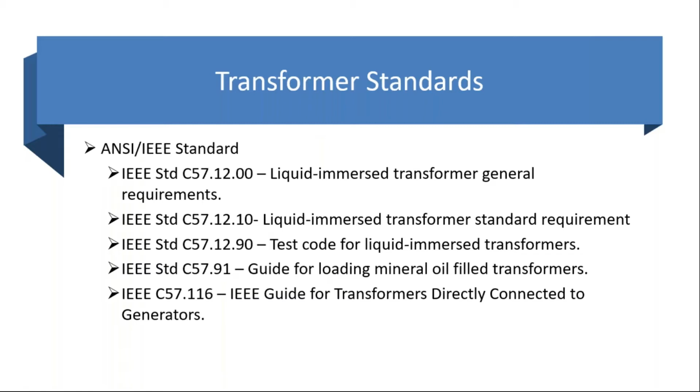I now invite Balakrishnan Mani to take us through the key design considerations and the standards to be followed for this extra large power transformer design.